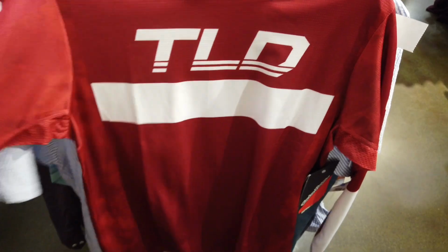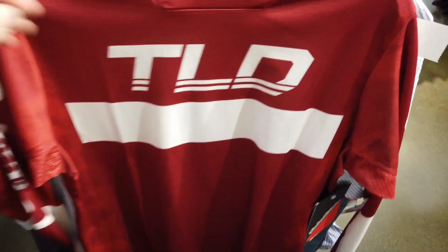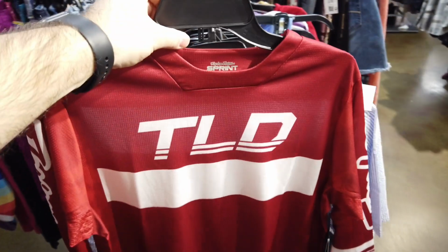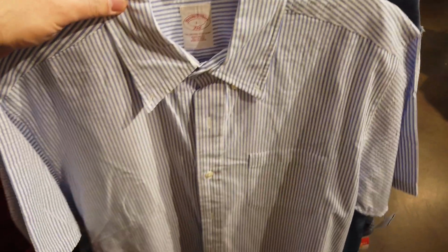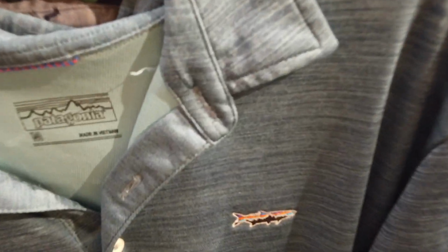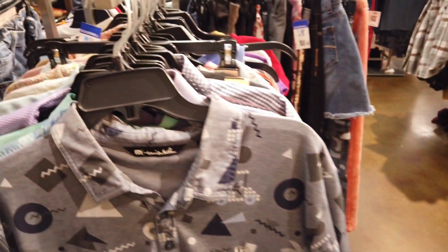Here's a Troy Lee Designs jersey. This one is new with tags, so I think that's going to add a lot of value. These usually do decently anyway. Up next, we have a Brooks Brothers. This is a seersucker, or else I wouldn't have picked it up. Here's a Patagonia polo. This is the one with the fish logo on the front of it.